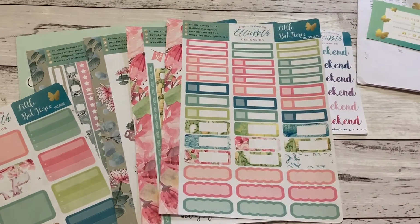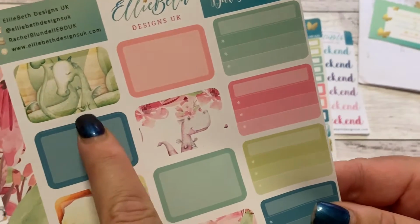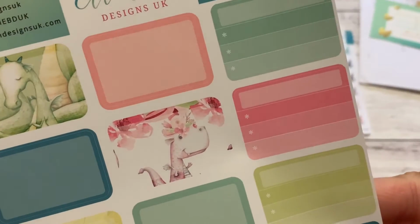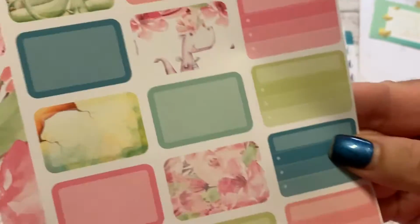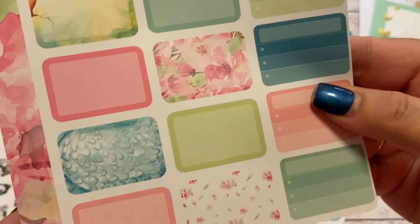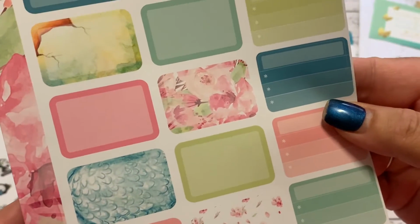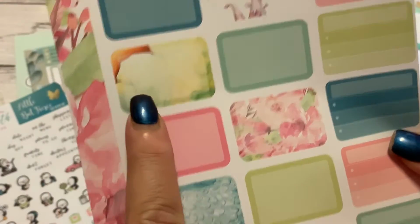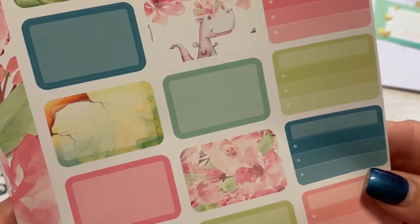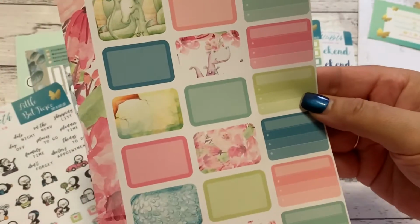And then we have some half boxes. Oh look, they're dragons. Oh, it's precious. So sweet. I really love the floral and the dragons together. It's such a lovely mix. Oh look, it's like a cracked egg and scales. Wow. This is just gorgeous. Love it.